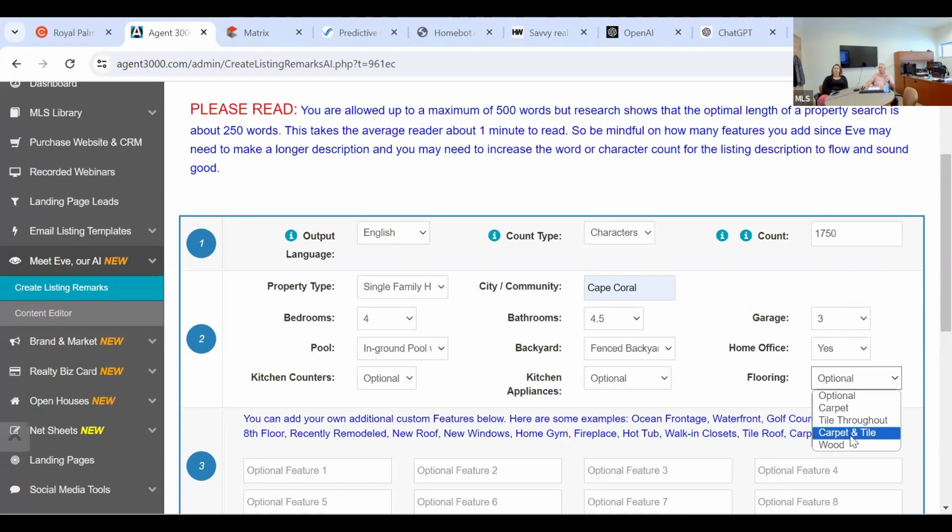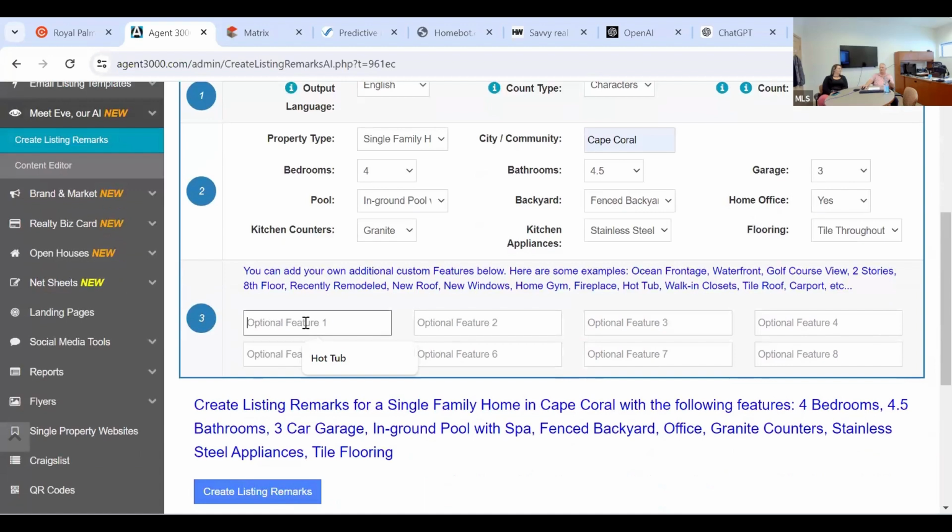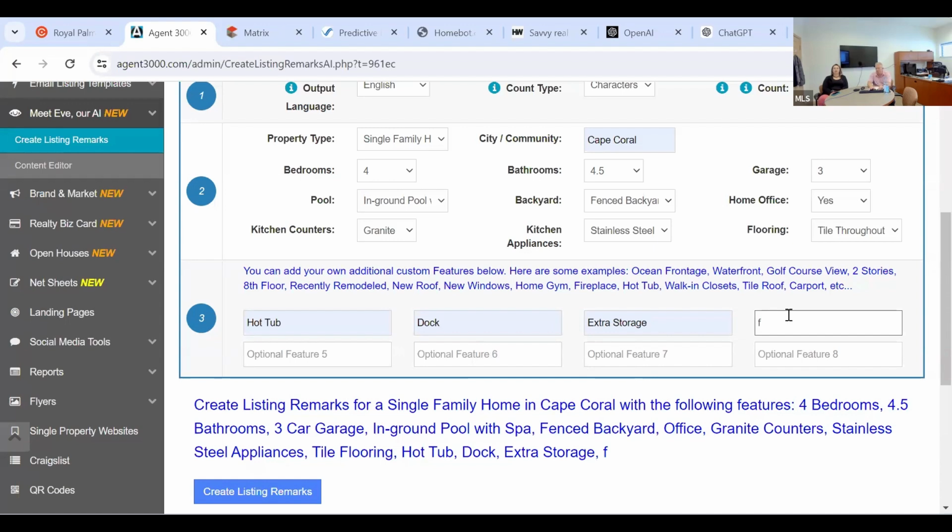Flooring, we're going to do tile throughout. Kitchen appliances. So again, it has some very simple things. Building out a nice house there. Yeah, it's a nice house, right? So on here, you can put what exactly optional features you've got. And you can type anything in there. He's selecting stuff that he's typed before, but this is where you can really get creative, or if they've got something special, maybe they've got like a tiki hut or a tiki bar, or whatever it is that they might have.